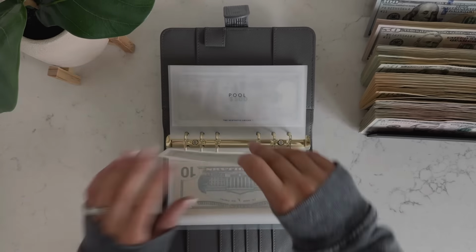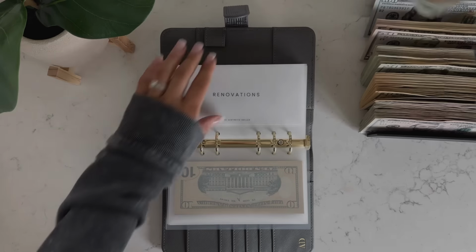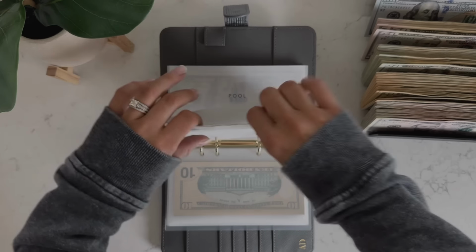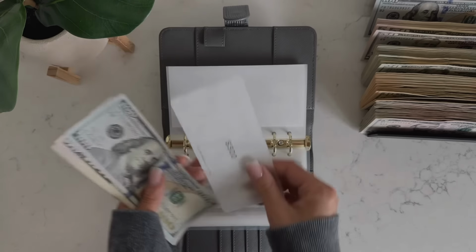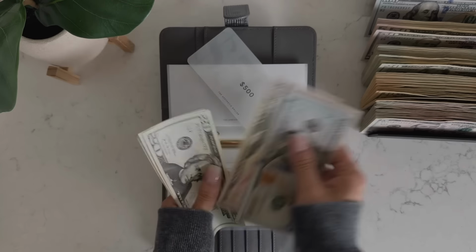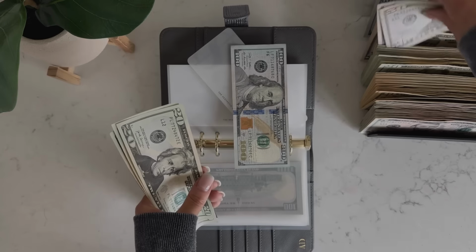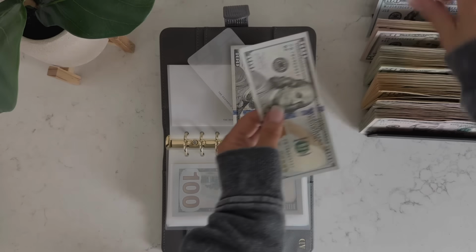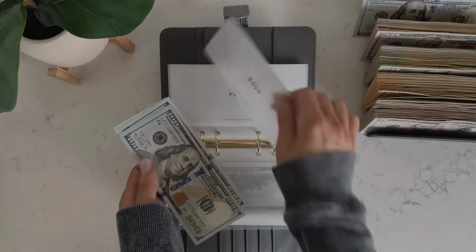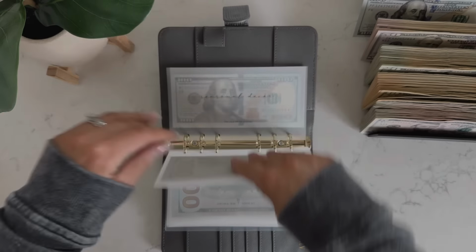Renovations. We can condense this. So we have 250s. Pool. Let's see how much we have in pool. 100, 150, 200, 20, 40, 60, 80, 300. So we'll swap these out. So $800 in pool.